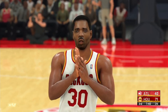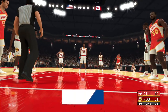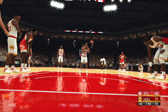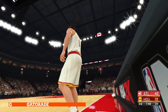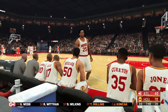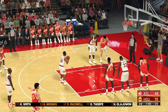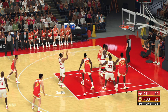All right, guys, let's get your take on the hustle stats for the Rockets. Hey, guys, how about all the second chance points they've been able to convert throughout this game? Another factor here tonight has been the amount of points they've scored off turnovers. First free throw is good. All right, the Rockets making a switch here. Brooks has checked in. Hits both from the stripe.